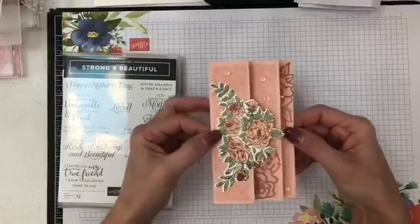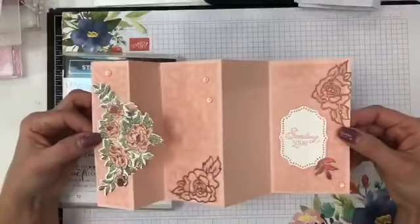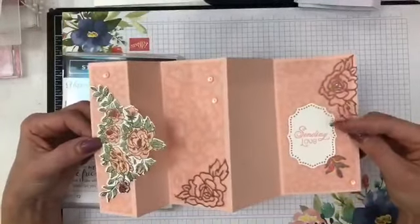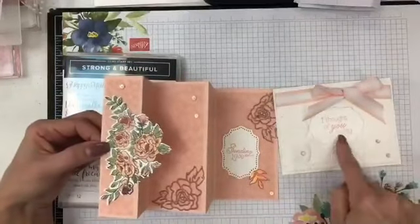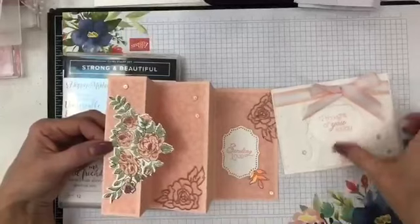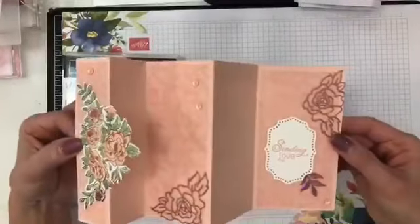And it opens like this. This would be the first panel. And then this is the next panel. Now, if you noticed, I used that. Remember I said when you cut this out to make that, you save that tag. And I used it on the inside. Now, I used it the opposite way.